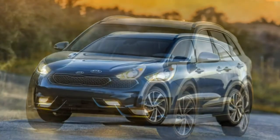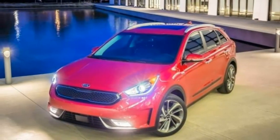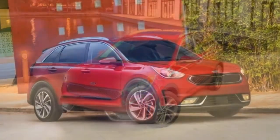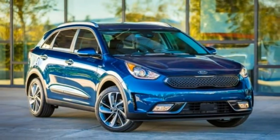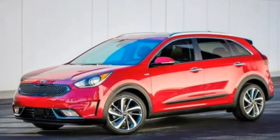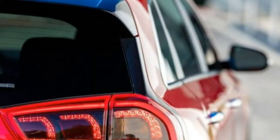Ride comfort. Ride comfort for the most part is agreeable. Though we didn't experience any harsh crashing over bumps, we wouldn't call the Niro plush either. On the other hand, movement felt well controlled and car-like, as opposed to floppy like a tall SUV or crossover.